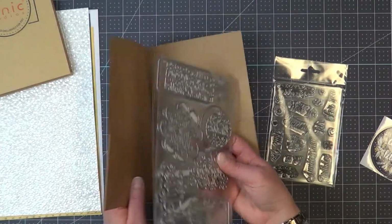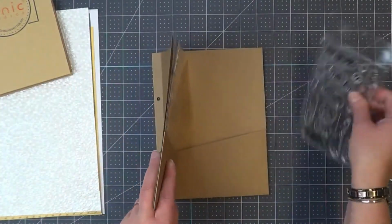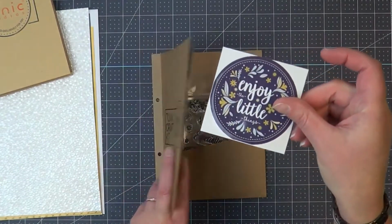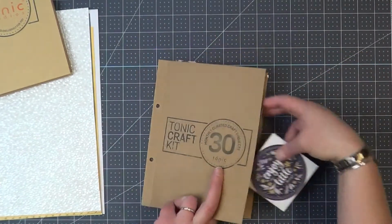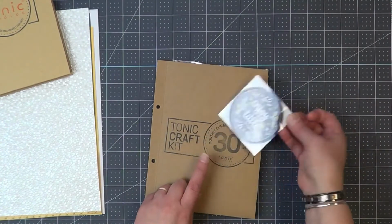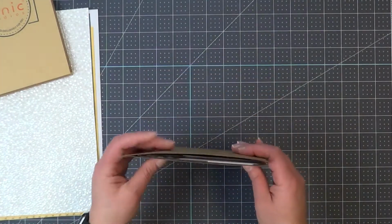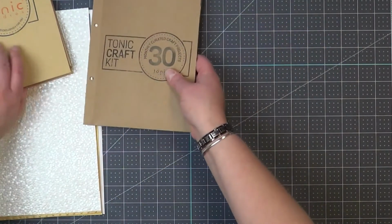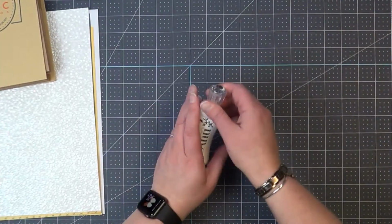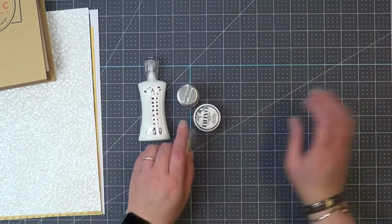So that's this particular set, and then of course the little sticker. Like I said, some people cover up this 30 and put it right here. I haven't figured out just yet about this sticker, but everybody seems to love it. Love, love, love it. All right, next up is all the other really cool product that came in this.